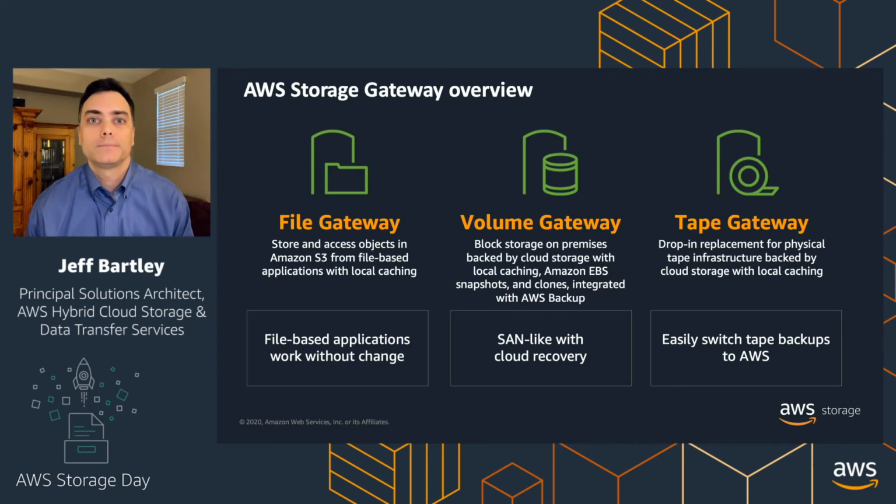And then finally, the third mode that Storage Gateway deploys in is Tape Gateway. Tape Gateway is a drop-in replacement for physical tape infrastructure. So I work with a lot of customers who are, frankly, just tired of managing all of it, and they're looking for a way to maintain their existing backup workflows, but get rid of all that physical tape overhead.